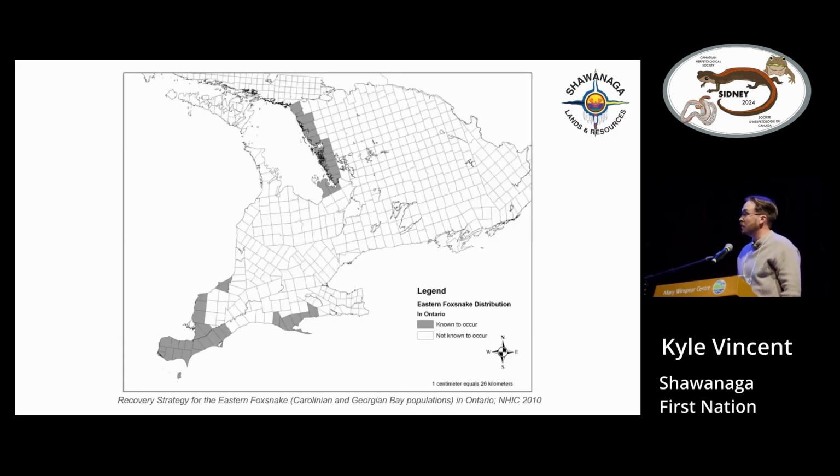So this is the kind of population range that I was talking about. You can see up in this area along Georgian Bay, that's the area that we're talking about. And Shawanaga First Nation is located right under that big orange star. And it's separated from the southwestern population by about 200, 250 kilometers. This population tends to be much more inland, less aquatic, which is really interesting.